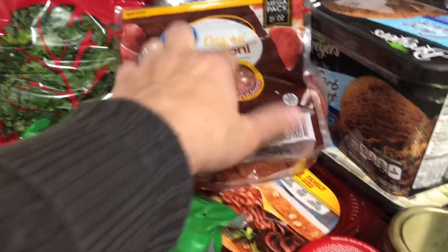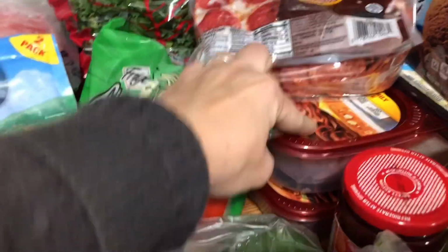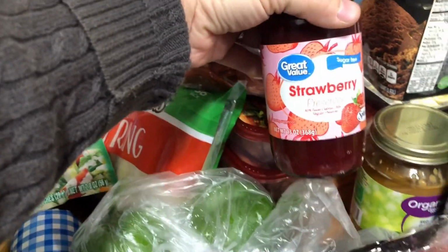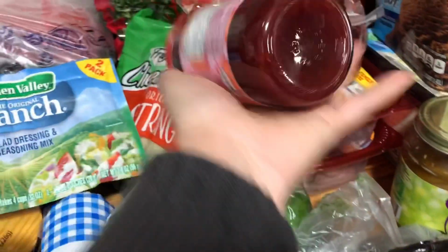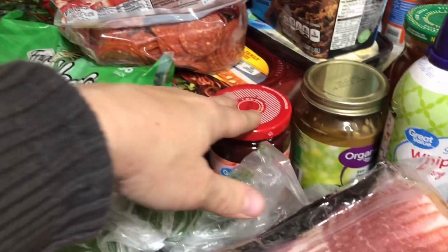Pepperonis, gotta love those. This is Black Forest ham. It doesn't have sugar in it, so we can eat that. I got sugar-free jelly. I actually haven't checked this to make sure it's keto, so I don't know if it is or not, but it seems like it probably is. I know the other brand is.